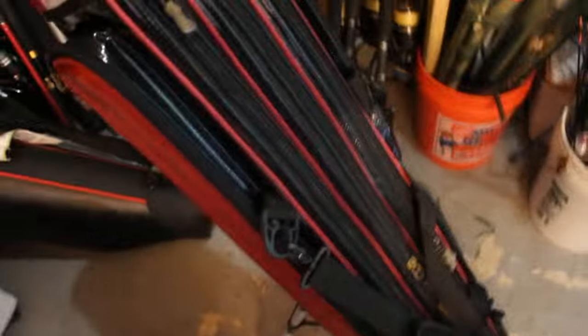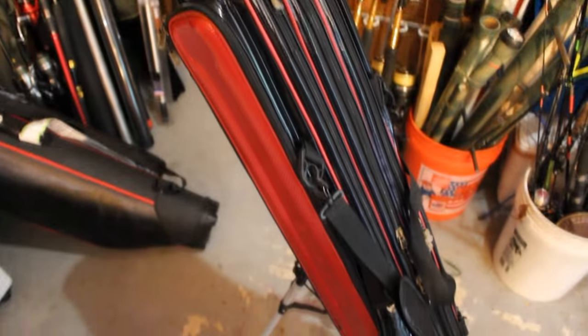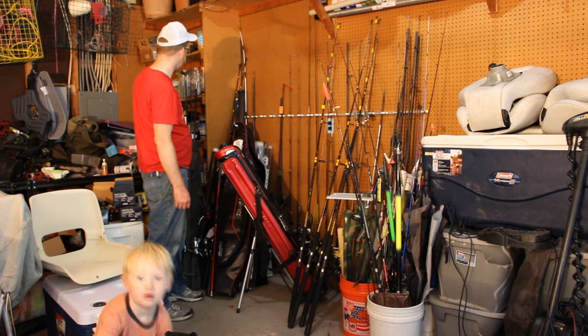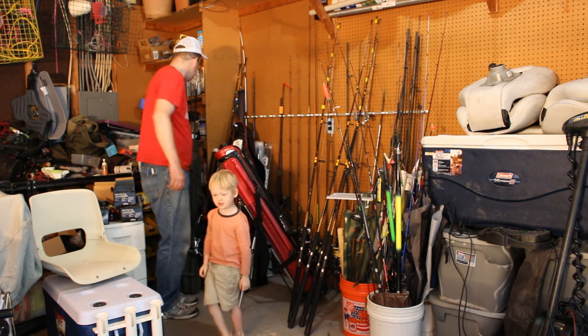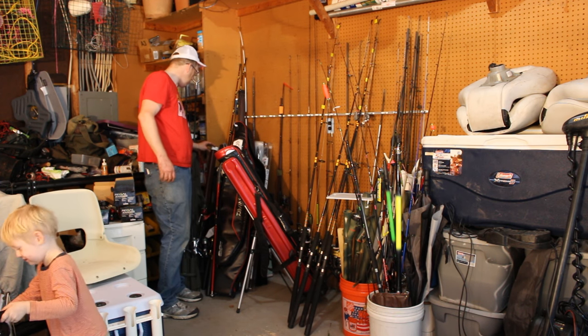This is where I keep all of my telescopic Chinese carp rods in here. I've got like five of them in there. It's a bunch of crappie poles too. I'll be showing those in another video here soon. Jeez, what else we got going on here? A St. Croix travel rod, a three-piece. I've got a Fenwick two-piece.